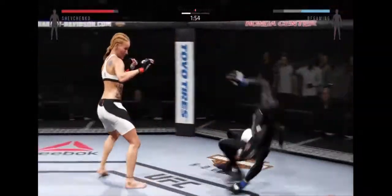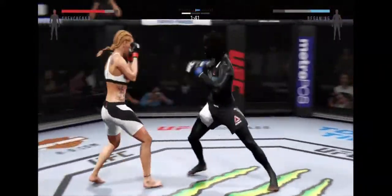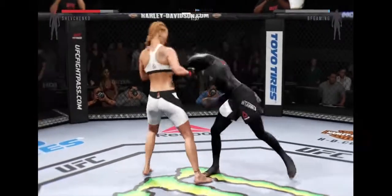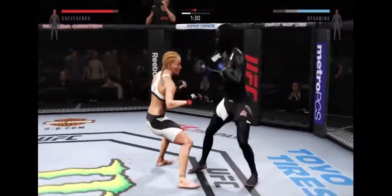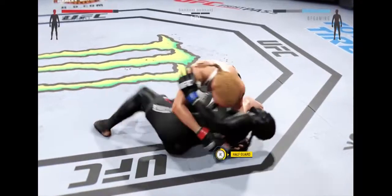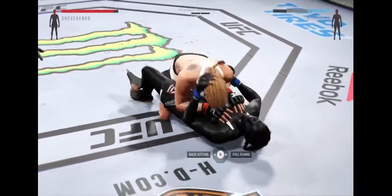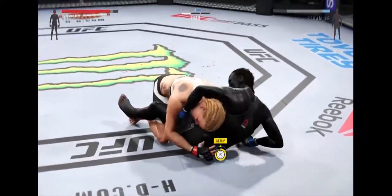Beautiful inside leg kick. Damaging left, left hand. Oh, beautiful hook. Big combination. Oh, solid jab. Big combination. Oh. Powerful right hand. Oh. Oh. Combination. Big takedown. Moves to full guard. Back up.